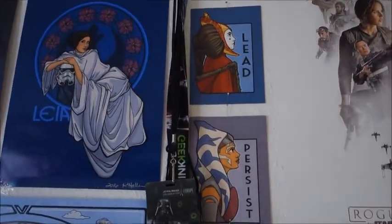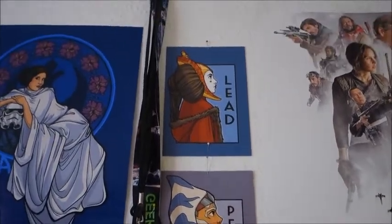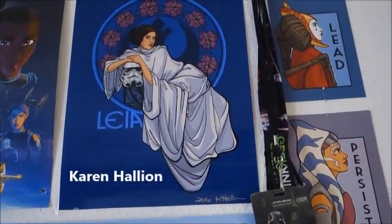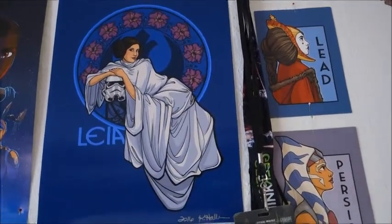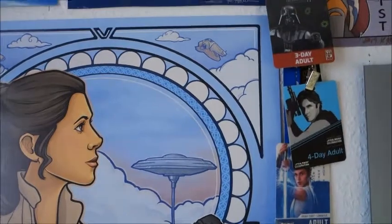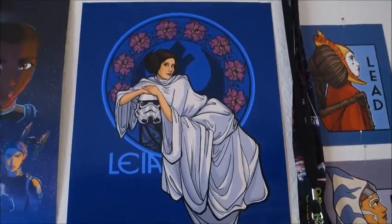Let's keep it going with some art prints all by the same artist, like this Amidala, this Ahsoka, and the two Leias here. They are all from Karen Hallion, who you could say is my favorite Star Wars artist. You can definitely see her art style, really thick outlines, more comic-y than realistic. And she does these very cool pictures of most of the Star Wars ladies.